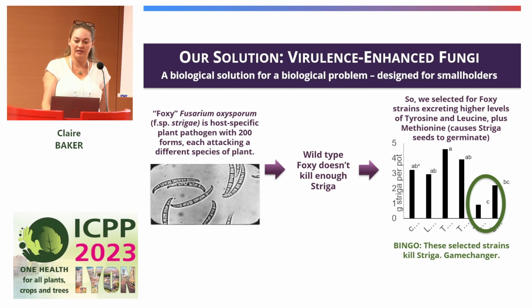So we are merging, and this is my dad's innovation, the natural pathogen with the ability of amino acids to inhibit plant growth. He's using the Fusarium as a manufacturer of the amino acids. He basically selected the outlier spores that are excreting high levels of the specific amino acids that we want to use to kill the weed, but not the crops. We selected those, and those are the strains that we're using, and then we had to figure out how to commercialize that.